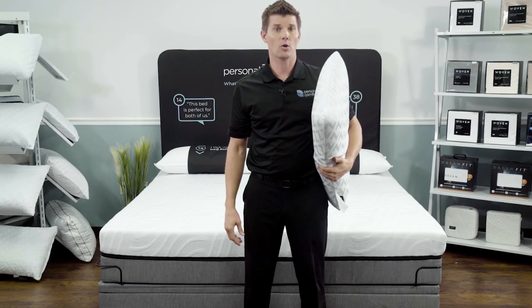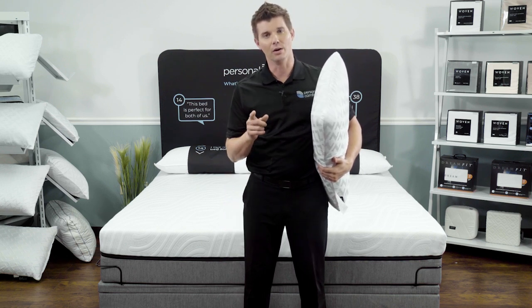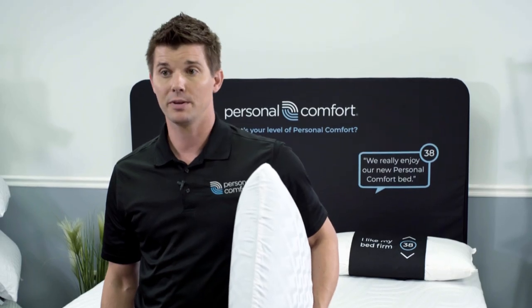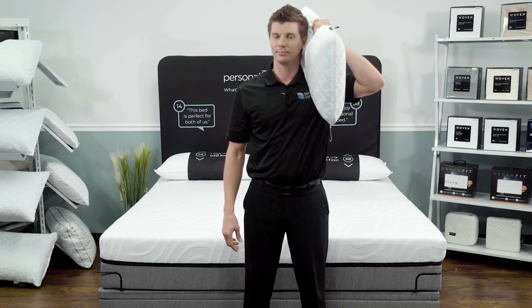Why? Because your old pillow might have been contributing to your poor sleep. By replacing your pillow, it helps eliminate that as a possibility. We have a pillow for you even if you are a side, back, or stomach sleeper. And the best thing is, they all feel great.